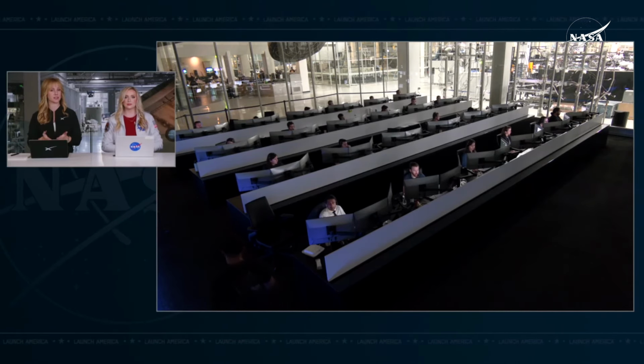So once again, for those that have just recently joined us, the Crew-8 capsule Dragon Endeavour is making its way back to Earth. We are anticipating a splashdown of 12:29 a.m. Pacific, 3:29 a.m. Eastern Time off the coast of Pensacola, Florida. The next event that we have coming up will be the anticipated loss of signal.